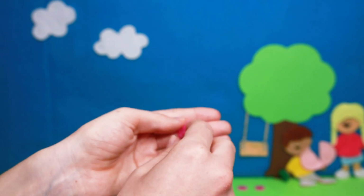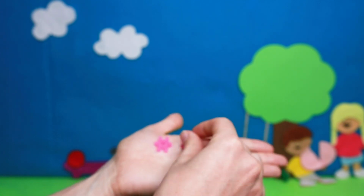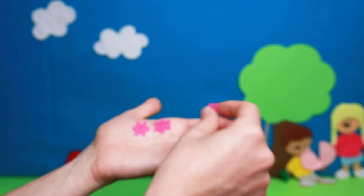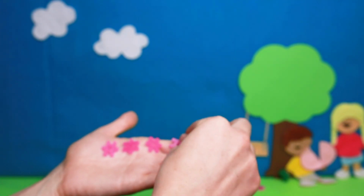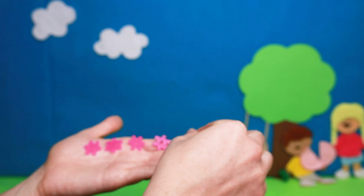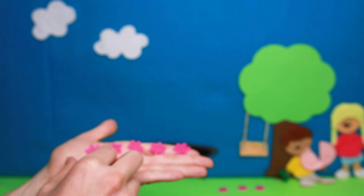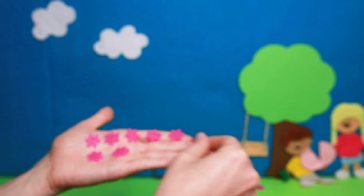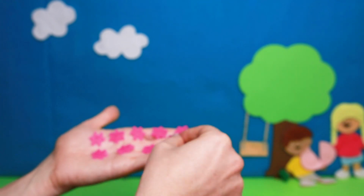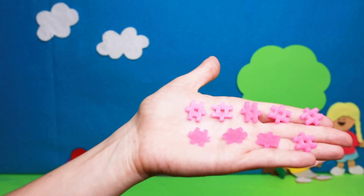Looks like we got them all. Let's count to see how many violet puzzle pieces we found. 1, 2, 3, 4, 5, 6, 7, 8, 9. 9 violet puzzle pieces.